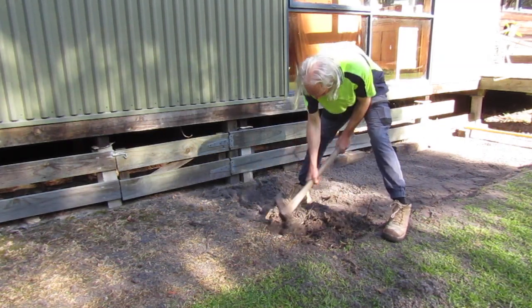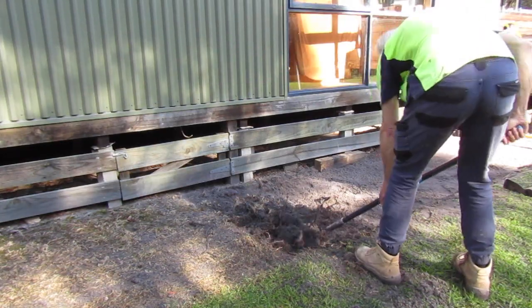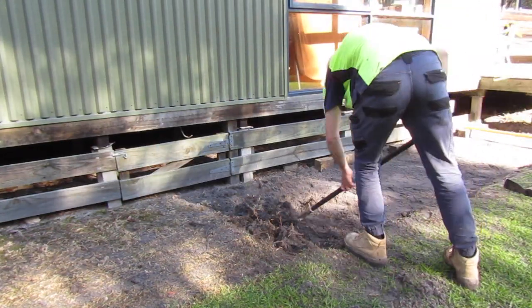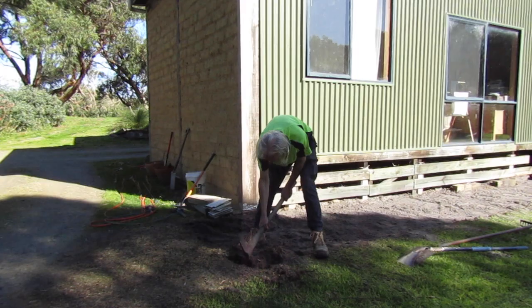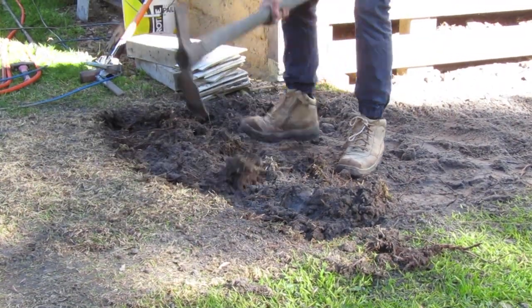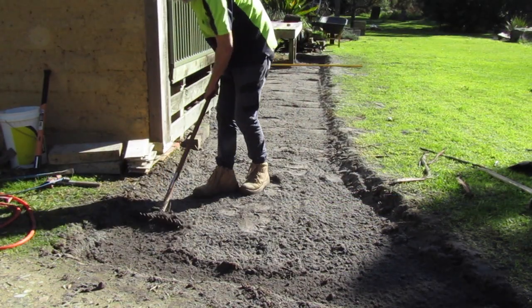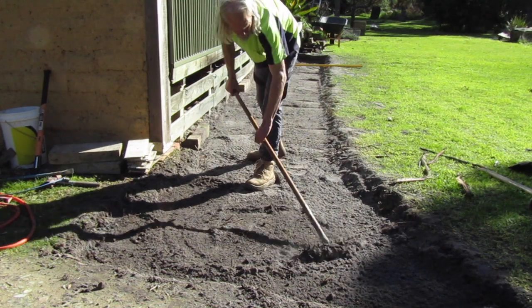Just make short, sharp strokes. I sprayed the outline of our pathway over a month ago with weed killer, so this creates a really clear line on where to dig. After removing most of the soil with the mattock and shovel, I give it a final touch-up with my rake to get it all smoothed off.